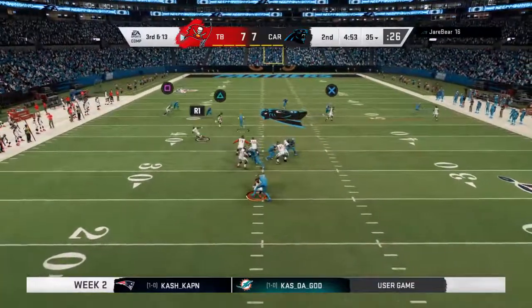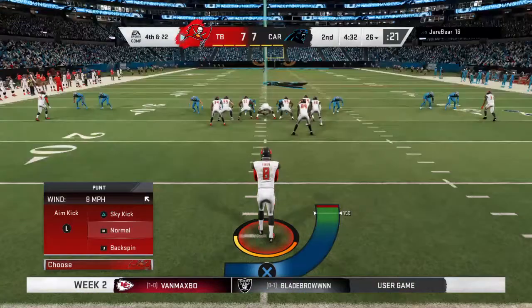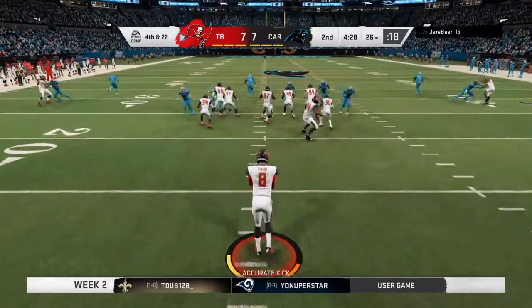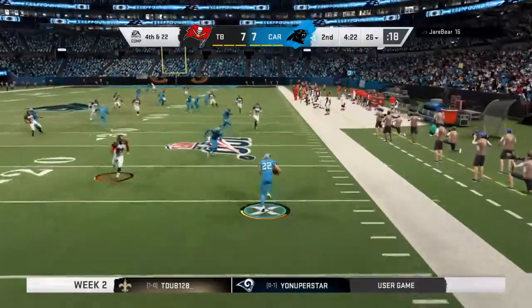3rd and long for Winston. And the pressure gets there, and Winston goes down. Now, we talk about players blitzing all the time. I often laugh and sometimes call it just straight-ahead pursuit. What a running start right back to the backfield for him. Yeah, it really didn't give anybody a chance to get up there and stop him.